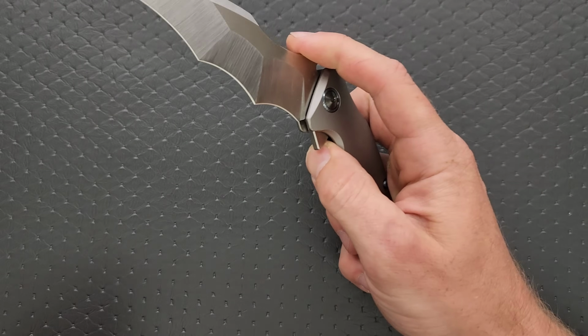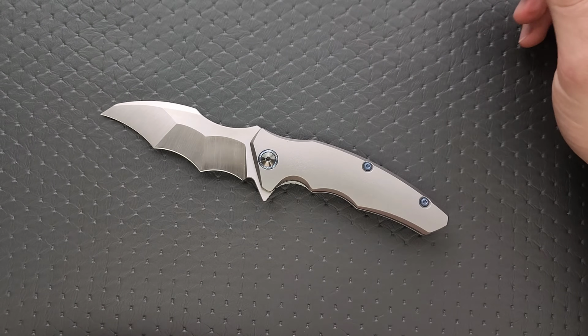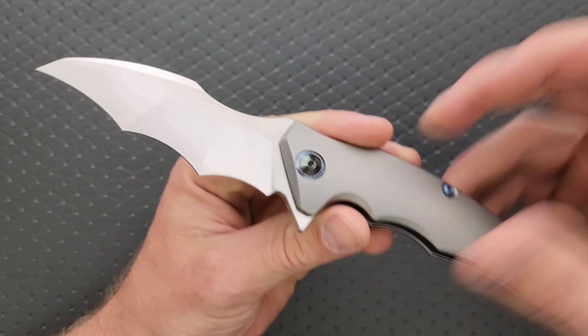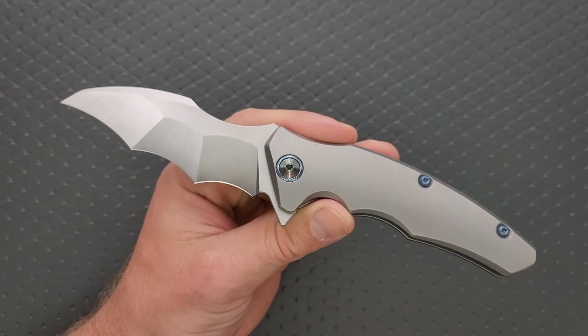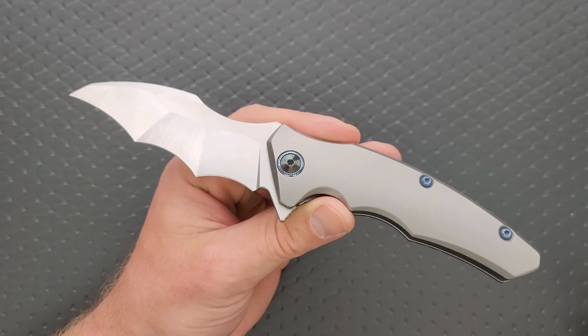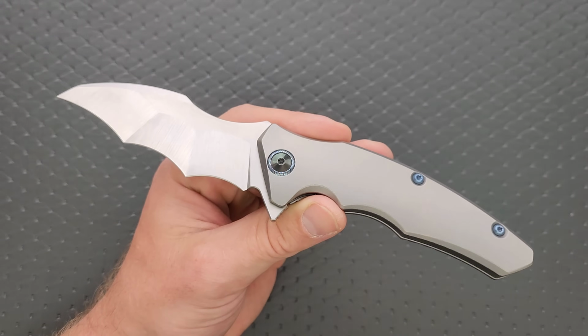I'll go ahead and say it before everybody else does. No, that's not a unique thought. Yes, every single person on the entire planet said that as soon as this thing came into existence. What is the purpose of the blade? Nothing. It's literally just the designer going, hey, let's make a dragon wing blade or a bat wing blade, right? Instead of teeny tiny little serrations, let's make them huge for no reason.